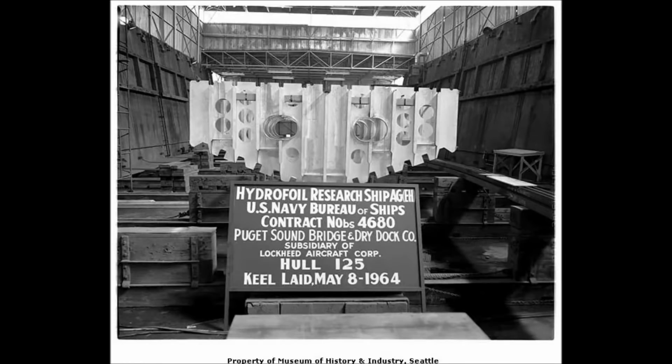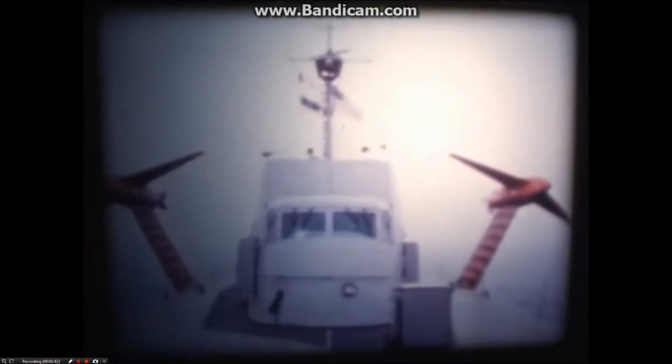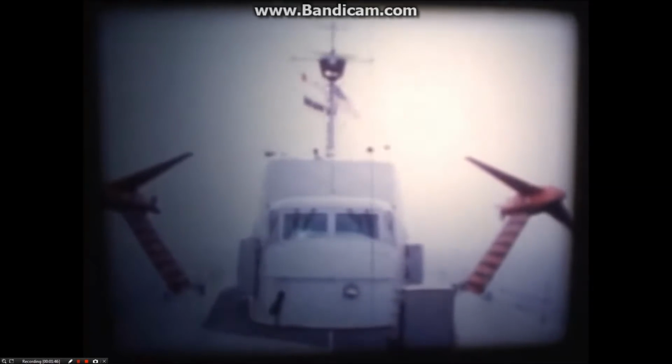The Plainview was laid down at the Lockheed Shipyard in Seattle on May 8, 1964, and was launched in June of '65. Due to her highly complex and innovative systems and chronic labor problems at the shipyard, she did not enter service until 1969. At cruising speed, she was powered by a pair of diesel engines driving podded propellers, similar to an outboard motor. To transition for high speed, the pods would be raised and 3 hydrofoils lowered, one from each side and a third at the stern.